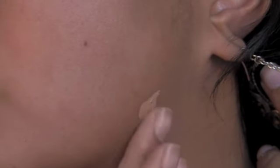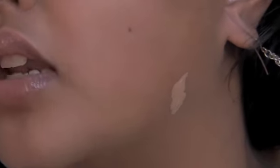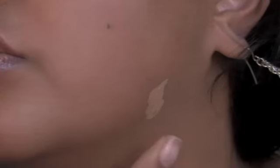Okay, so this is my cheek, and this is Golden Beige, and we're going to swatch, and clearly you can see how light that is, right? Not cute. But I'm going to go ahead and blend it a bit, and I'm going to blend it up.